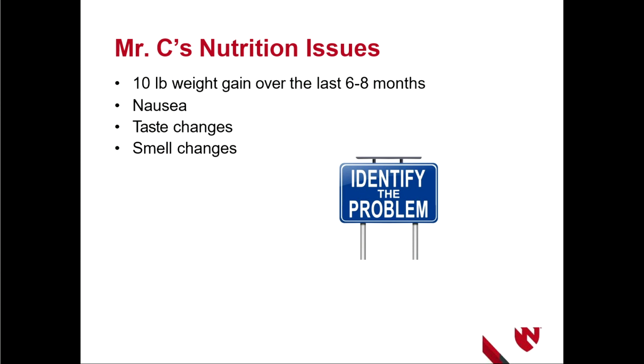But really, we had to think about what is leading to those things. So the nausea, the taste changes, smell changes, that was related to some of the Parkinson's disease development and then medications. But then the weight gain. Further questioning led to him telling me that he was having to eat more throughout the day to help combat the nausea he was experiencing. He said, I had to keep something in my stomach more often throughout the day to help make me feel better. So he was eating more calories, and that was likely leading to him gaining some weight.